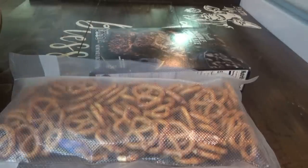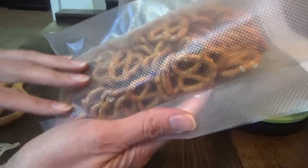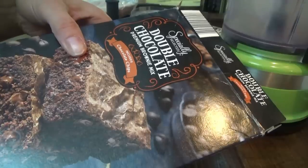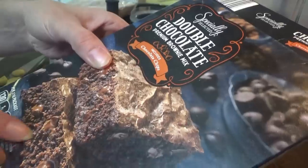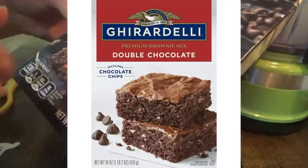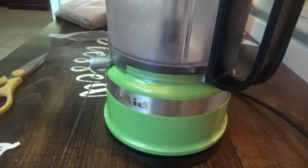For dessert, we're having these brownie bars. We need a cup and a half of crushed pretzels. And I need to save just a few of them to sprinkle on top of the brownies when they get done. So I'm using this double chocolate brownie mix that we got from Aldi the other day. It looks really good. I'm going to put these pretzels in the mini food chopper and only keep enough, like I said, just to sprinkle on the top.